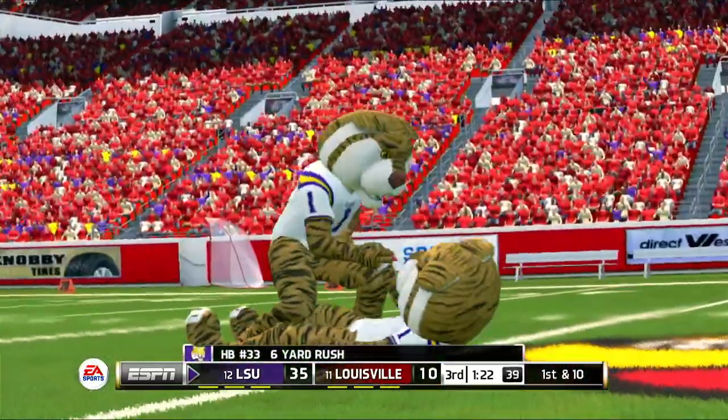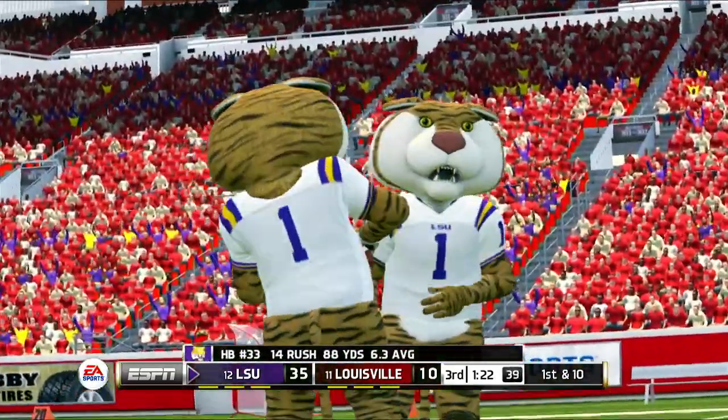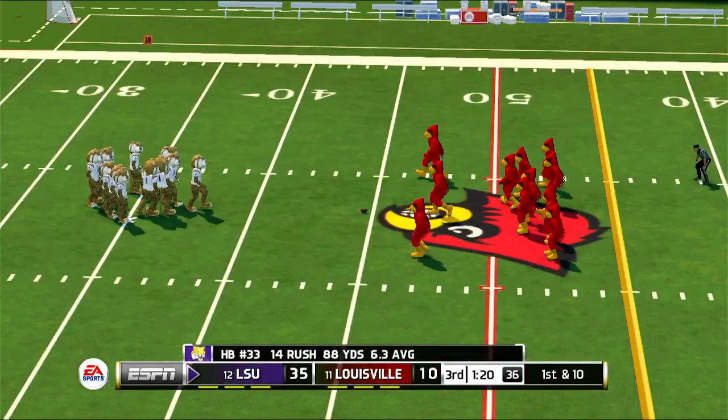Pretty good gain on the play by the halfback. He got seven, but it looked like for a second he could have broken it for even more.